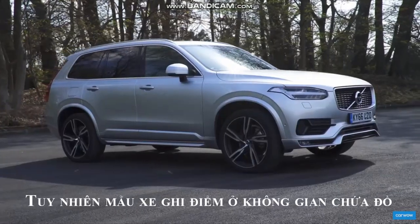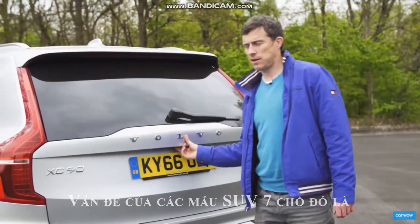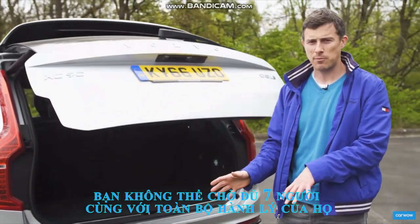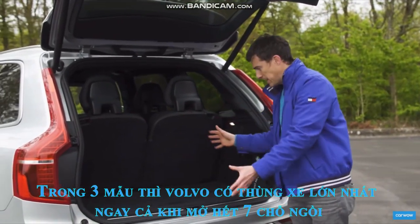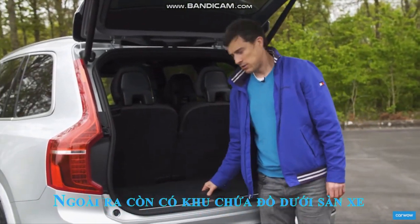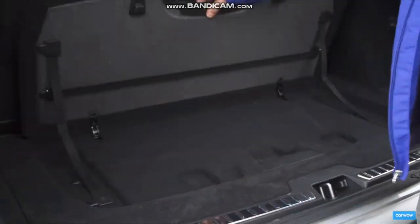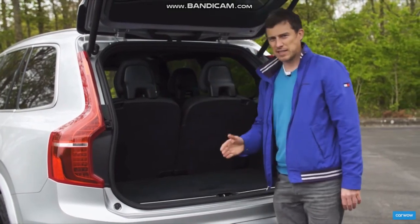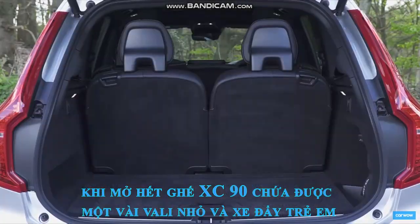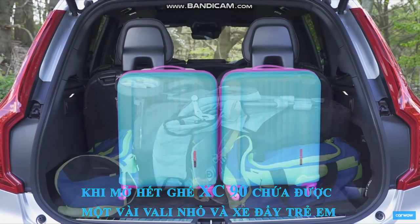But the Volvo takes back some points when you move around to the boot. One of the problems with these 7-seater cars is that you wouldn't be able to carry 7 people and all their luggage. But it's less of an issue with the Volvo because with all the seats in place, it does have the largest boot. There's a couple of useful features such as some underfloor storage there, and this thing that does that. That's actually more useful when you've got these other seats folded down because then it acts as a divider.